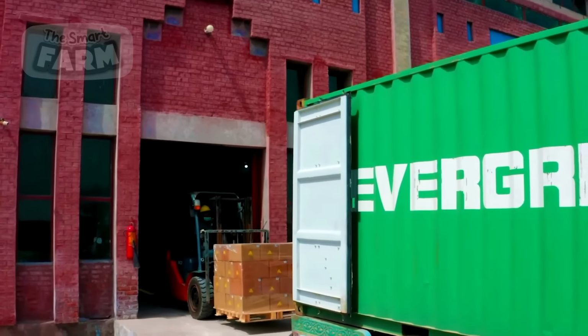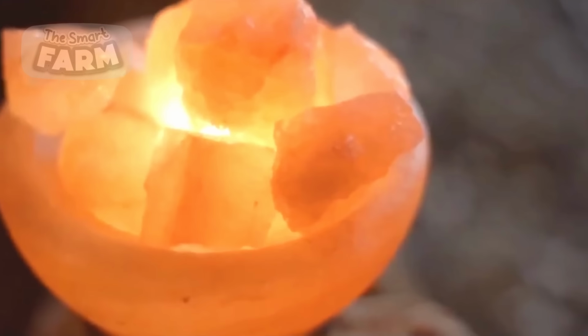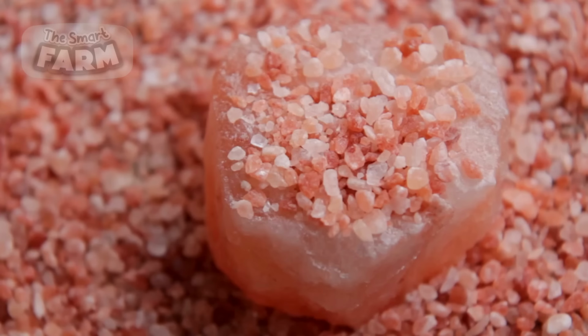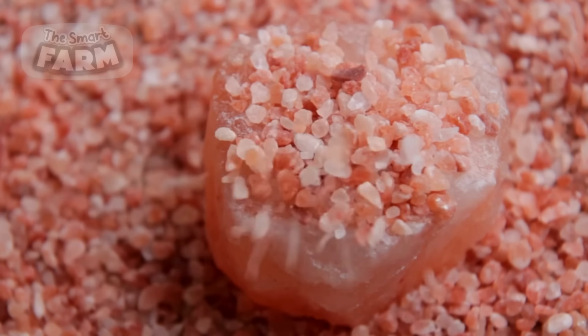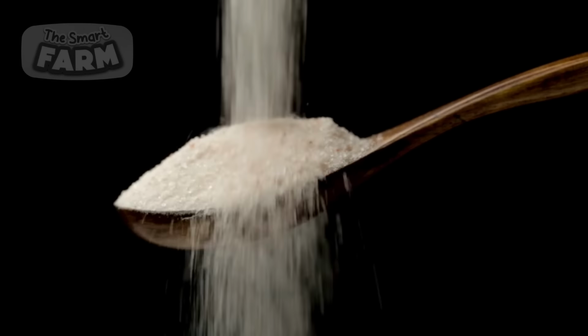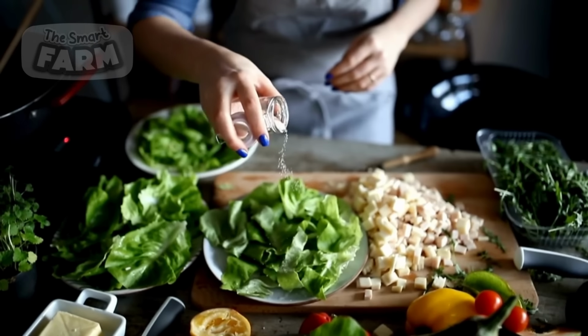The journey of Himalayan salt, from its ancient origins in the Kiora mines to the creation of exquisite products like salt lamps, is a testament to the careful blend of tradition and modern craftsmanship. Himalayan table salt stands out for its unique set of benefits, making it a popular choice among health-conscious consumers. The 84 minerals found in Himalayan salt are believed to promote electrolyte balance, support hydration, and aid in nutrient absorption.